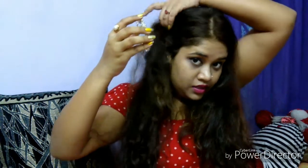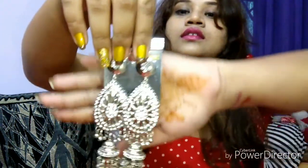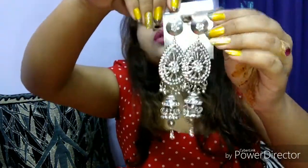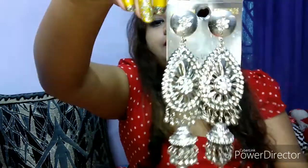And then this is the bigger piece, and I just don't know how to put it. This looks horrible, I know. This is how it looks. This piece is so beautiful.